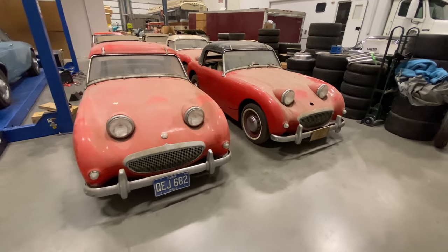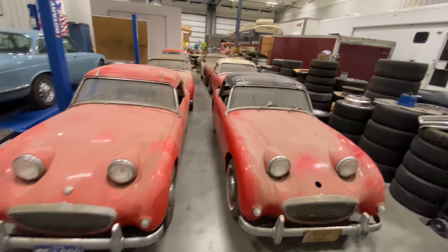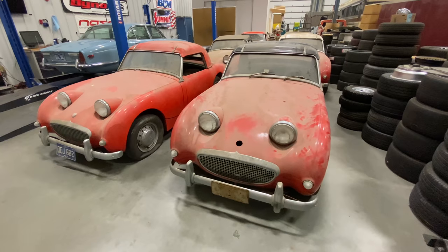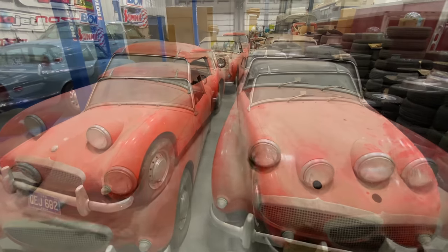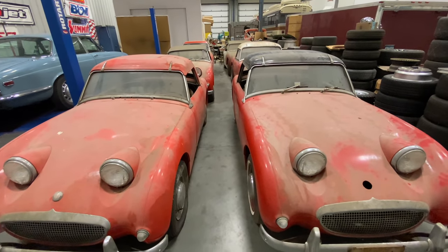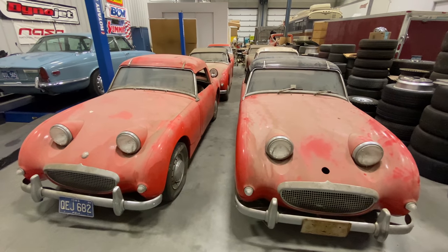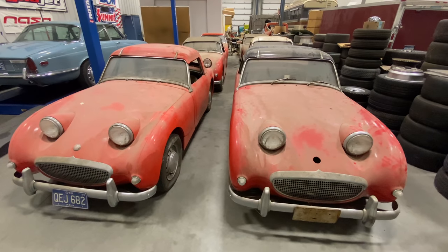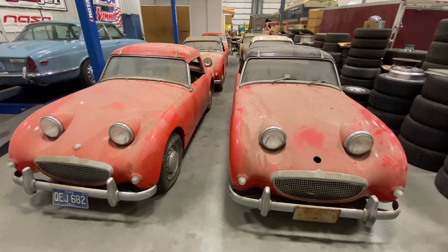Okay, it's been a couple days, and here they are. I got them all moved back to my shop. I knew that I wanted them, so I haven't taken a look at them yet. I just loaded them up and shipped them back here. It's pretty neat to have found 6 bug eyes all parked in a row. These cars have been sitting for approximately 30 years without moving.